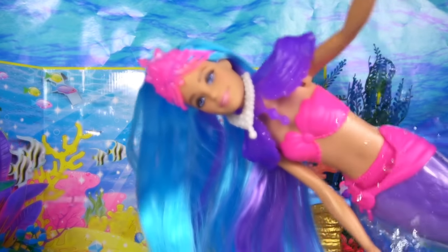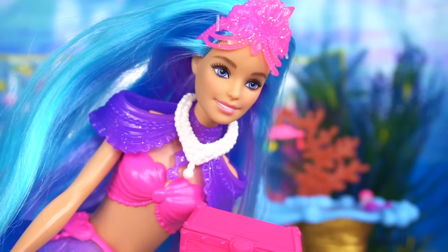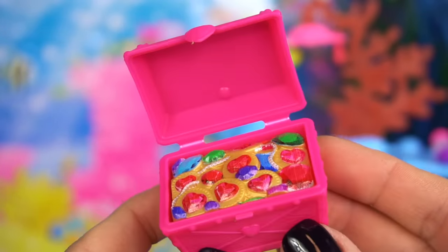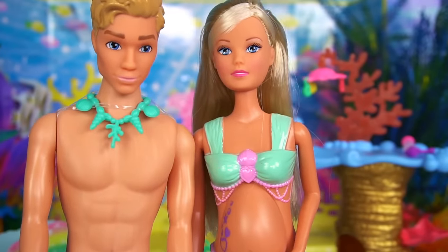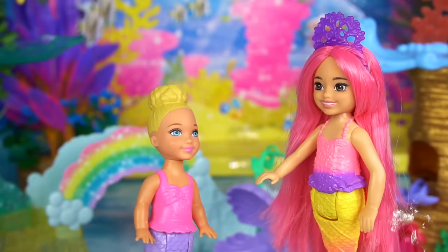Is there room for one more present? Hello, Glimmer! I bring the baby a small gift. A treasure chest? Thank you, everyone. We're very, very excited. We are very happy. And now we're all ready for the baby. Yes, we are! Cora! Princess Lila!